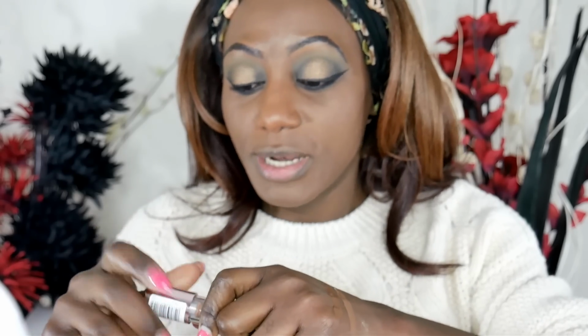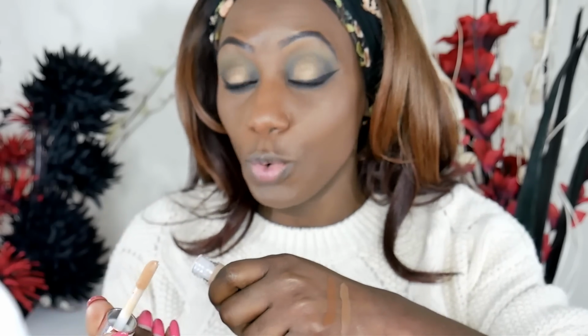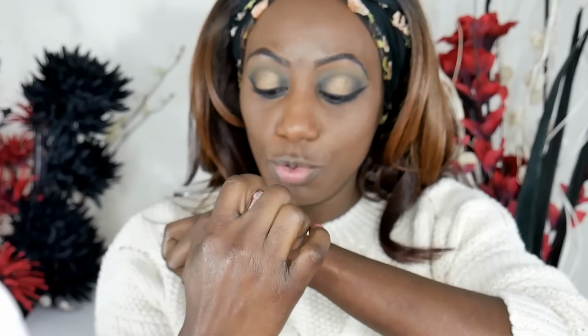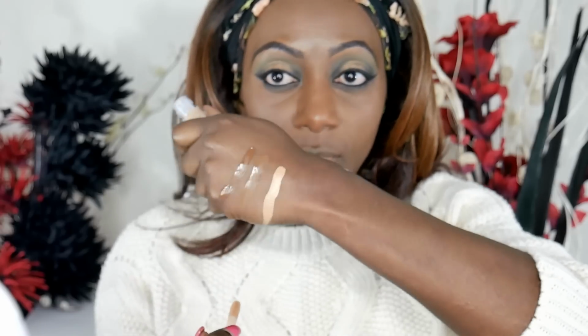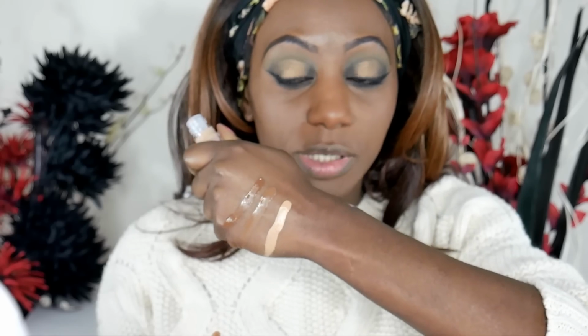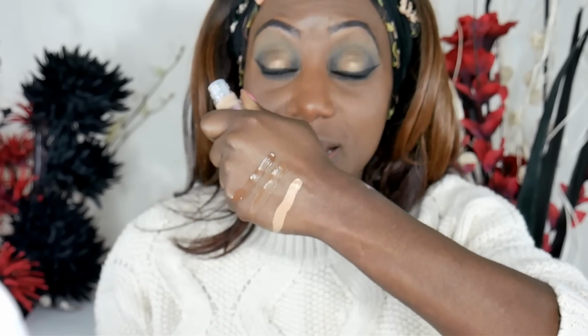Let's just hope that this one is not too light. Ooh, actually not at all, not bad. 11 will be able to get away with it. It's a little bit lighter than I would like, but actually it's not as bad as I thought it would be.